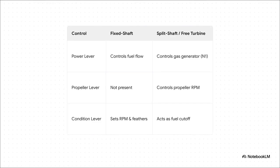In a fixed shaft plane, the power lever is basically a fuel valve, but in a split shaft, that same lever controls the speed of the gas generator. And get this, in a lot of fixed shaft planes, there's no propeller lever at all. Even the condition lever does different things. In one, it sets the RPM, and in the other, it's mainly just a fuel shutoff. It's really like learning two completely different languages to fly them.